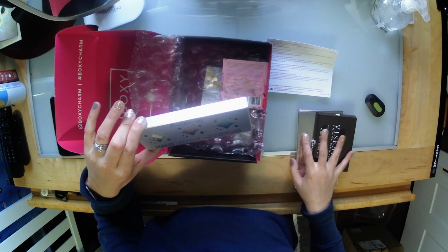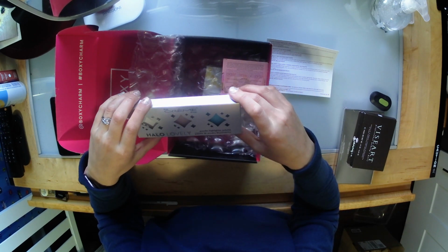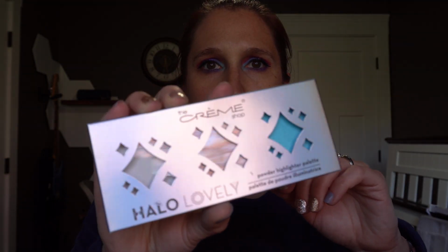What is this? Okay, so this is from the Creme Shop, and this is a powder highlighter palette. It's called Halo Lovely. And there's a color in here, this one specifically, that I'm really intrigued about. So this says, this highlighter palette brings together 3 angelic shades that perfectly accentuate high points of the face and leave behind a heavenly glow. And this says the retail is $18. This is what she looks like.